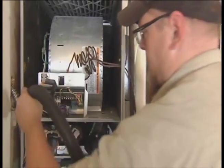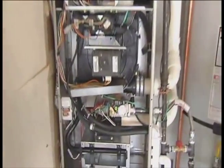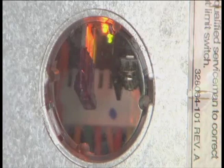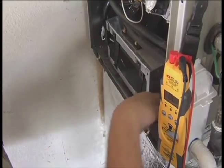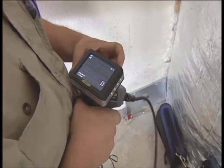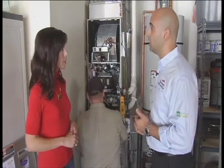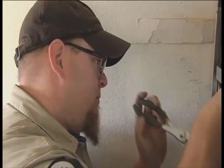Well, cleaning is a big part of it. For instance, here John has been cleaning the burners, cleaning the blower motor. He's going to inspect the heat exchanger. The heat exchanger could possibly, as the furnace gets older, have cracks. Cracks that develop can release monoxide into your home. So it's always a good idea to have our guys do a full evaluation.